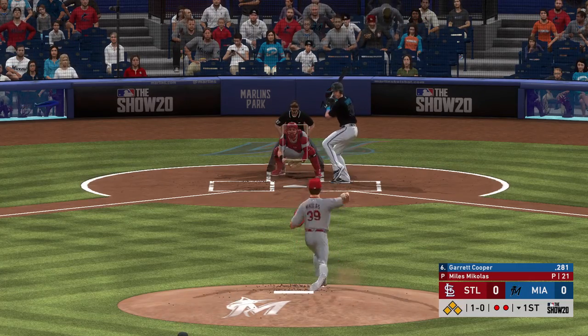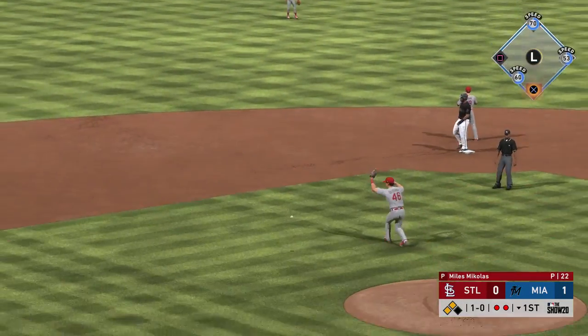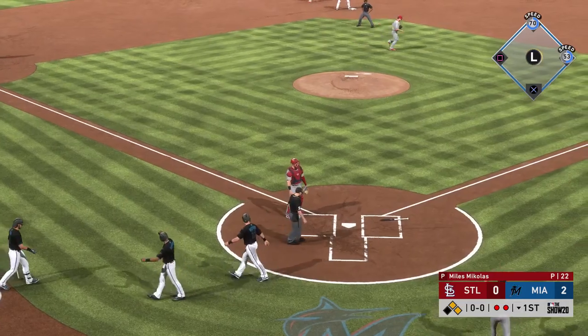Ready with the 1-0. Back up the middle and in for a base hit. Oh, but it's offline, so the run will score. And not in time as he just crosses the plate in time.